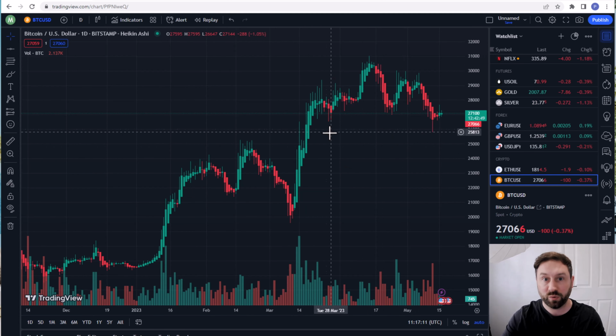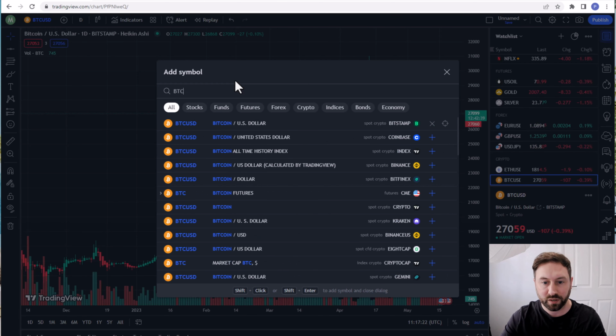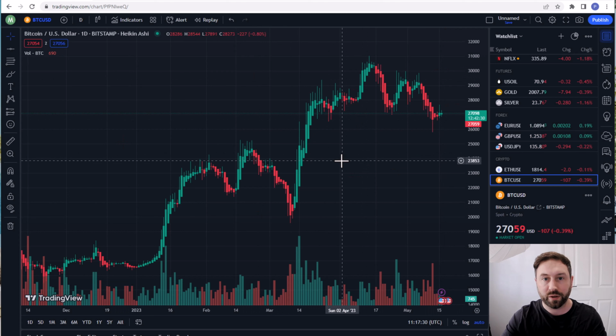First and foremost, we want the Bitcoin chart. I've already got it open, but I'm going to quickly show you how you can get the Bitcoin chart in front of you. If you click the plus button here, type in BTC, and you'll see the first one there. You just click on the plus button. As I've already selected it, there isn't a plus button, but that would be a plus button there. And then that will bring up the Bitcoin chart.